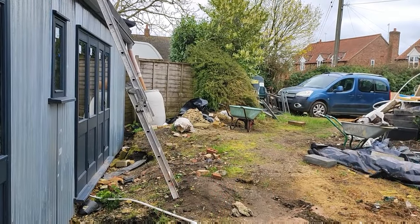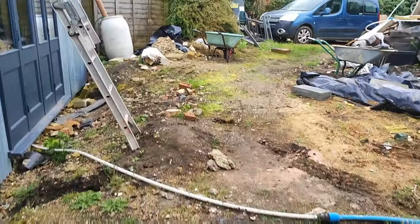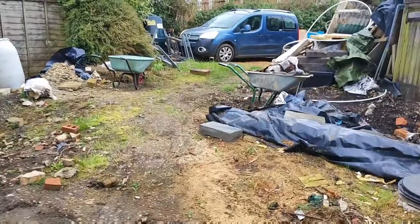I'm currently on breakfast duties and just trying to get some food ready for the weekend. And Mark started outside. So let me take you outside and show you what we're hoping to achieve. This is the main area that needs attention. So from now on, I'm going to refer to this as the courtyard.